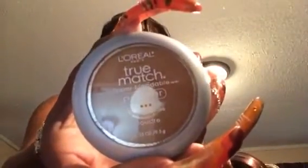I'm also hitting pan on my L'Oreal True Match powder, and I am in N7, warm and classic tan, and I will be replacing this. I love, love, love this. I don't know why I love this powder. It's a super blendable powder, and it just takes all your flaws away. It doesn't do too much for mattifying. You still need to put a translucent powder over it, but I love it.